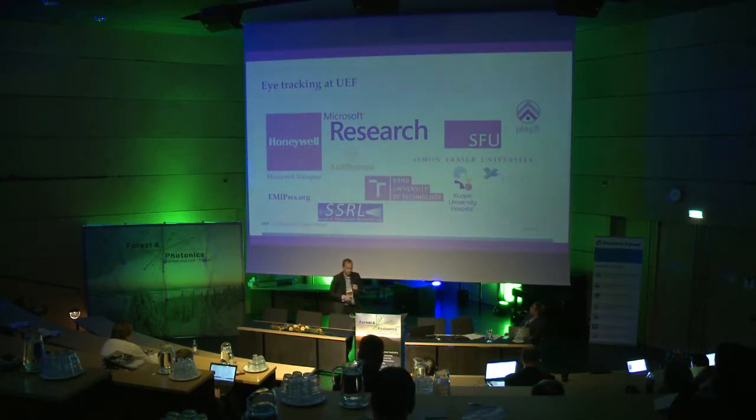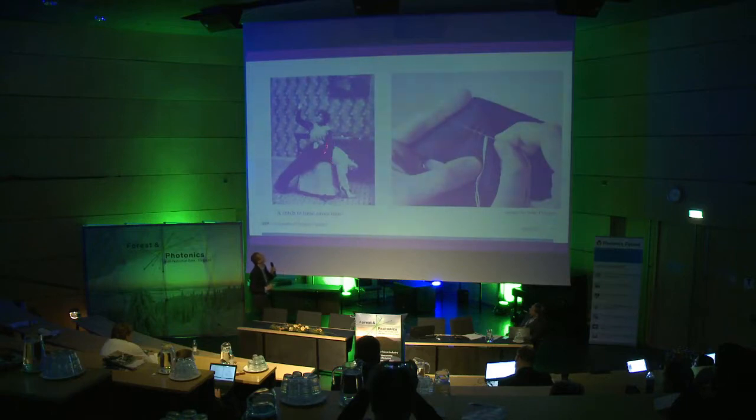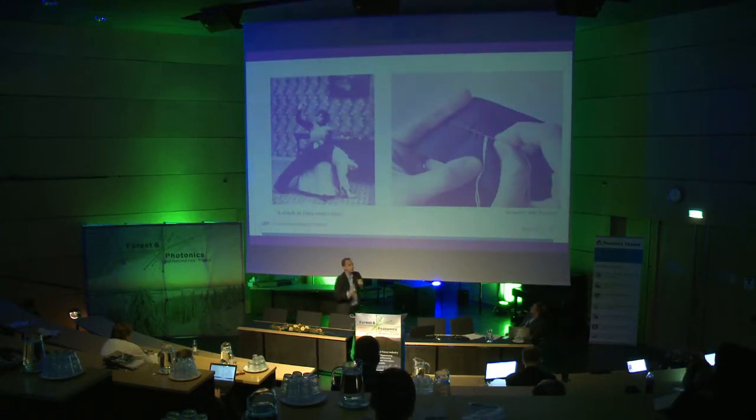Our background comes more, at the moment, from the medical side, but as you will see, there are very clear links, and one of the clear links is actually eye-hand coordination. I don't have a plumber here, but obviously eye-hand coordination is very important in everyday skills, as we talked about in the discussion previously. So when you do work like this, the way that you plan, all is driven by how you look at things.